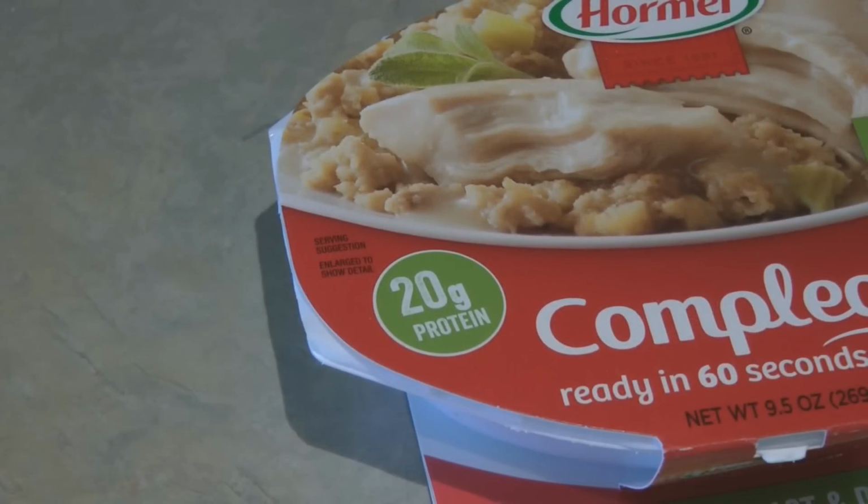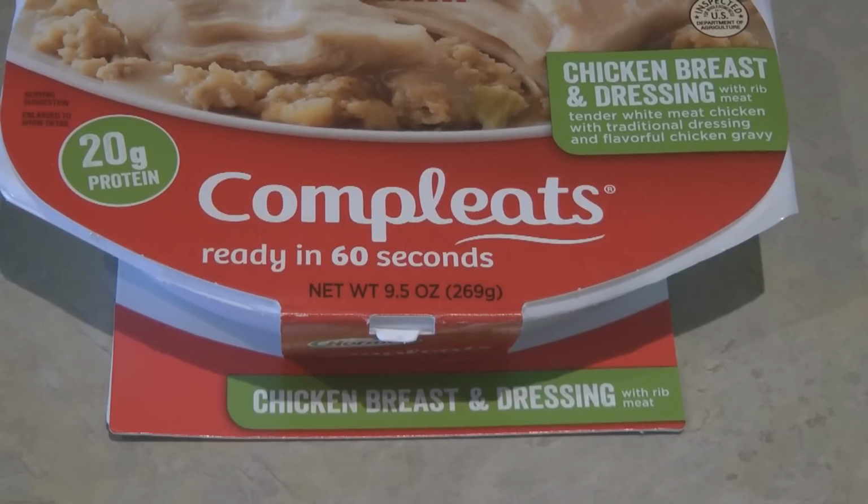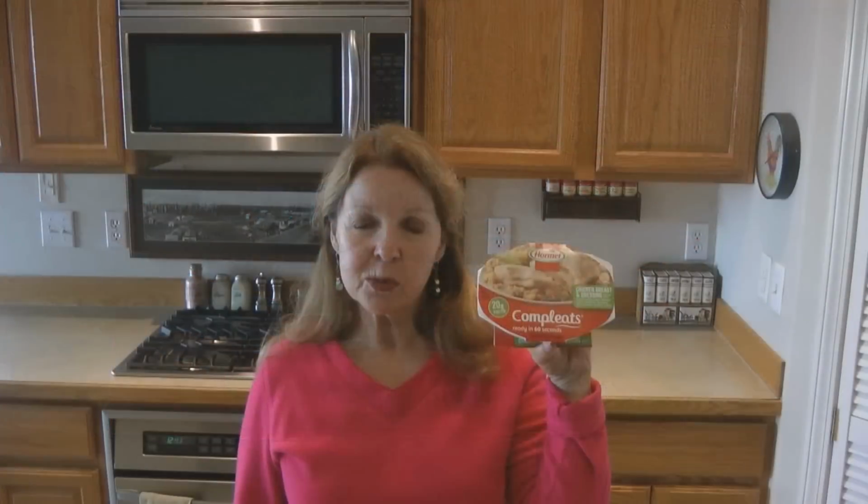I like that they have 20 grams of protein per package, which is a lot to find in an instant, ready-to-go meal. This meal is chicken breast and dressing with rib meat. It says tender white meat chicken with traditional dressing and flavorful chicken gravy. Something like this would be simple to store in your pantry.